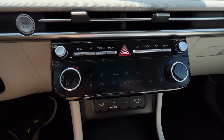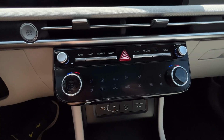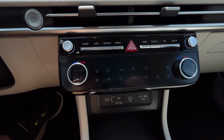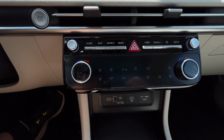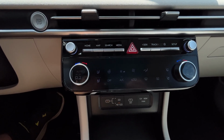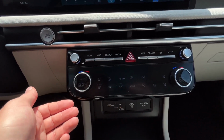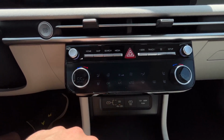Now, I don't love digital climate controls. I complain about them often because it's sort of distracting. But the fact that this screen is relegated to down here and the buttons are always in the same place, I don't mind it as much. And, you know, it's not terrible, but I would still prefer physical buttons here.